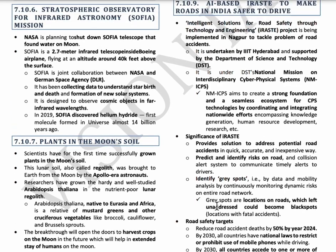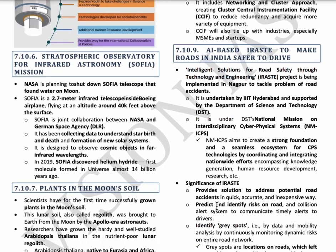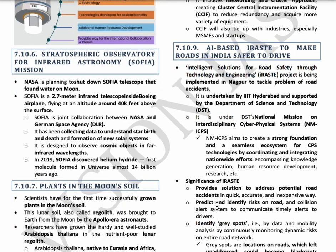The next topic is scientific research infrastructure sharing, maintenance and networks guidelines. The SRIMAN guidelines were released by the Department of Science and Technology for better access and sharing of publicly funded scientific research and development.